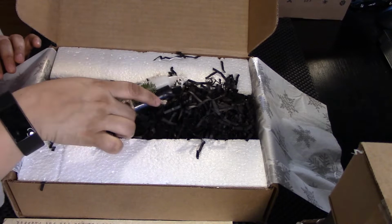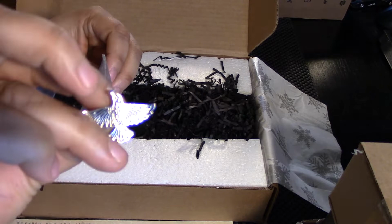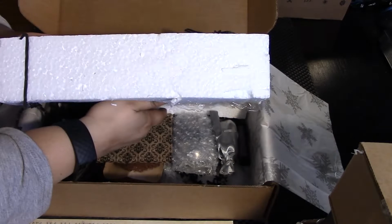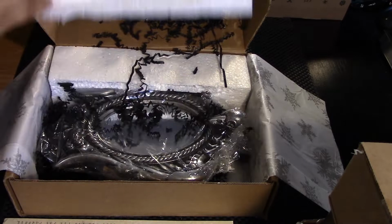This was a beautiful box. I really liked the box. I really liked the smell. Beautiful raven. There's the yum yum yum incense, just delicious smelling.